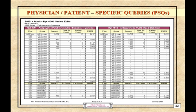In slide 23, entitled Physician Patient-Specific Queries, the adult report for the series edits for, once again, antipsychotics plus anxiolytics, sedative hypnotics. Here we're just trying to summarize everything so that you can see which groups have these particular problems more frequently than another group. This is a medical director kind of report, but it allows the medical directors to compare groups with regard to some of these types of drug combinations. Once again, this combination was chosen purely as an example, and it can be done with any combination, especially ones that you have a particular interest in.